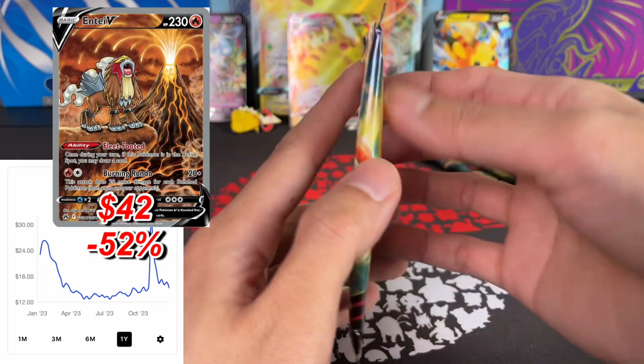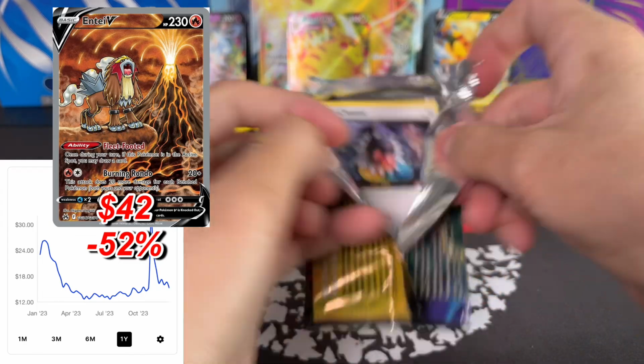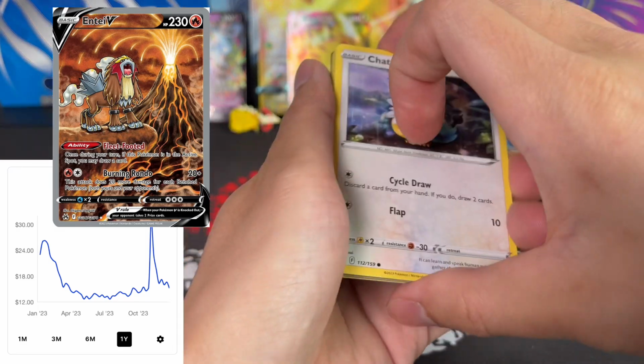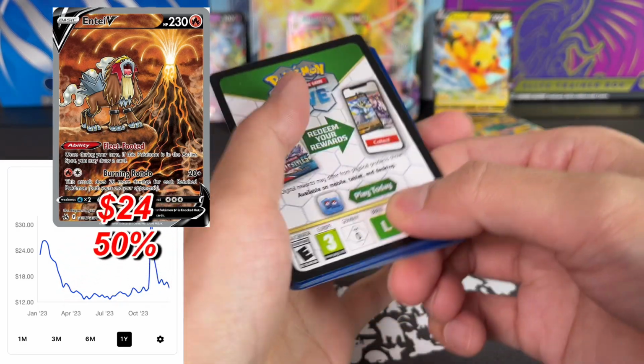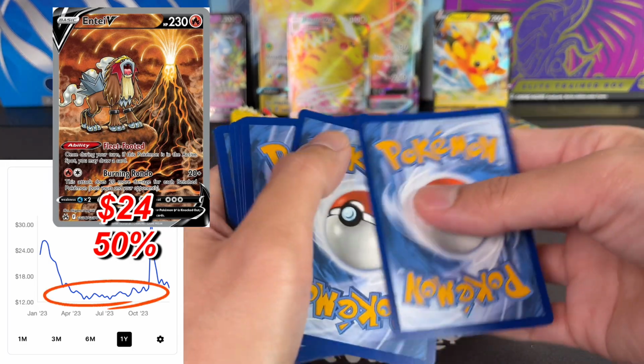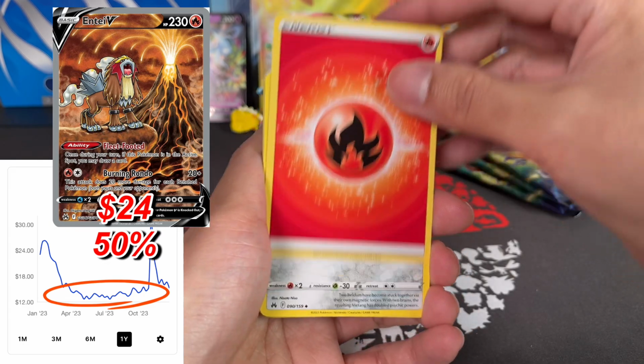Next up is Entei V at number 6. Probably everyone's least favorite artwork of the legendary dogs in Crown Zenith. Just too derpy for most of us. Its release date price was $24, dropped 50% to $12 after just 4 months after release. So it's not that popular of a card until recently.